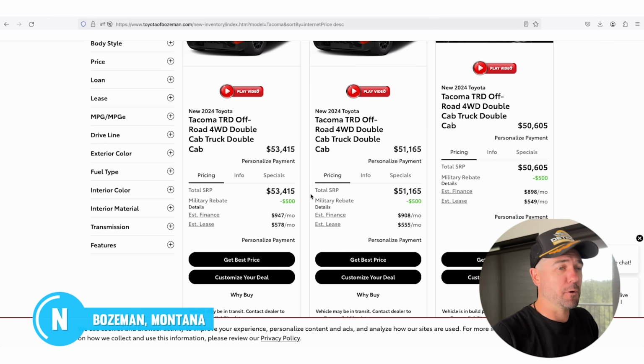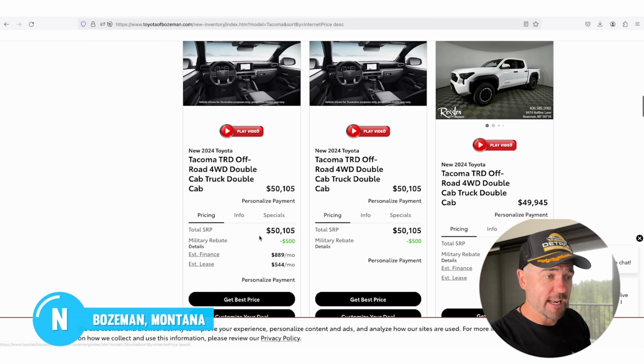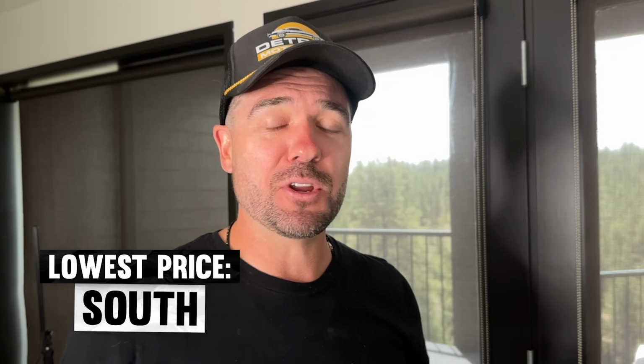Now, sometimes if one of your family members served, well, you would get the rebate as well. But right now, it looks like they're at MSRP with military rebate. So does that count? Well, kinda, but it still isn't the best deal that we found. That was in Georgia, that was in the South. That is where you want to buy a Toyota Tacoma to get the best deal right now.